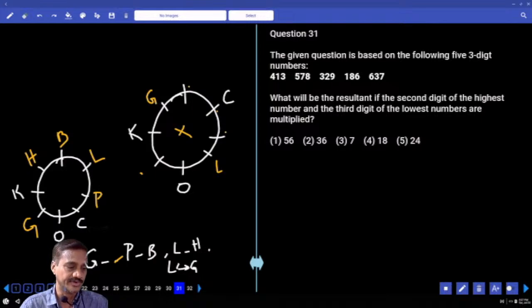Then 31 onwards. Now in this question numbers 31 to 35, there are 5 questions given under this set of numbers. What will be the resultant of the second digit of the highest number and the third digit of the lowest number multiplied? Which is the highest? 637. Second digit is 3. Lowest number 186. Third digit is 6. 3 into 6, 18, choice 4.